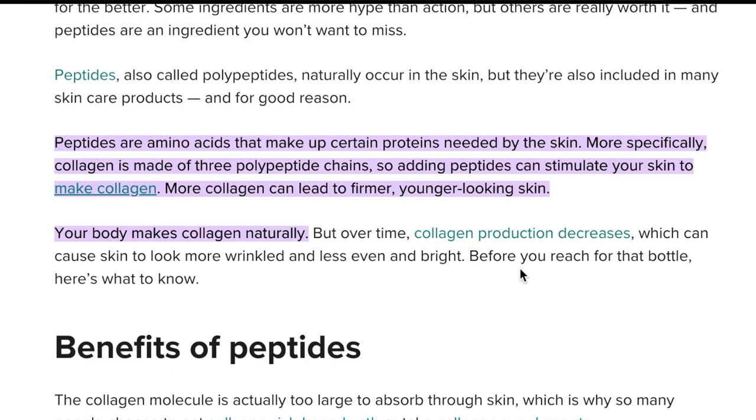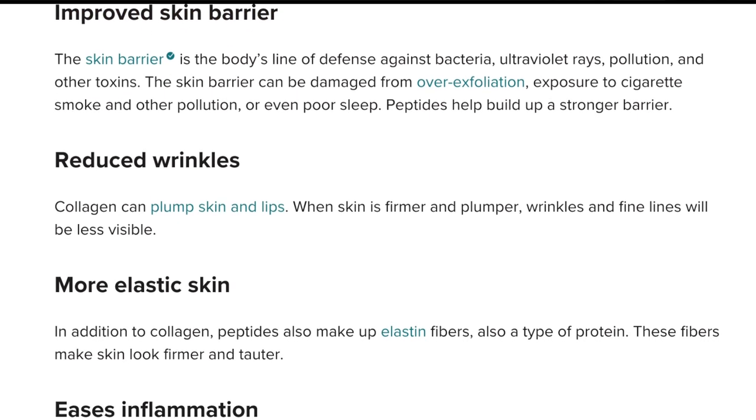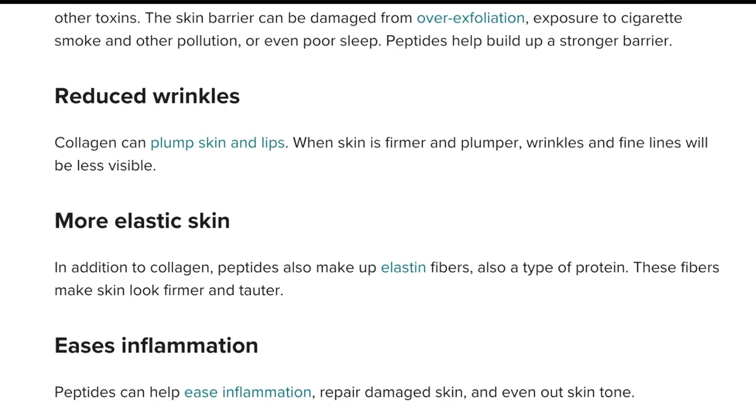Peptides are amino acids that make up the protein of our skin, including collagen. Peptides can promote collagen production and also help support the skin's barrier, which helps protect your skin from environmental factors, including smog, pollution, UV rays, bacteria, and more.